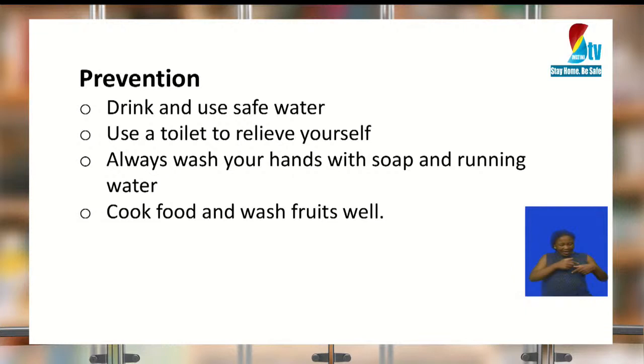How to prevent cholera? You have to drink and use safe water, meaning clean water. Use a toilet to relieve yourself. Always wash your hands with soap and running water. Cook food and wash fruits well, meaning that when the food is cooked, the bacteria will be killed.